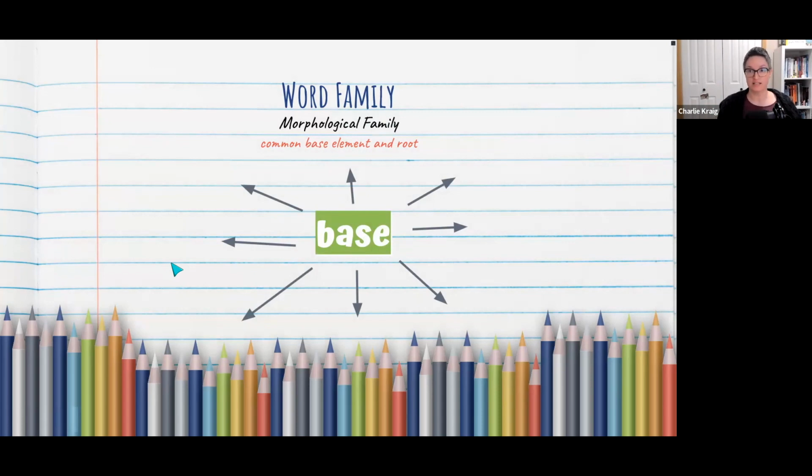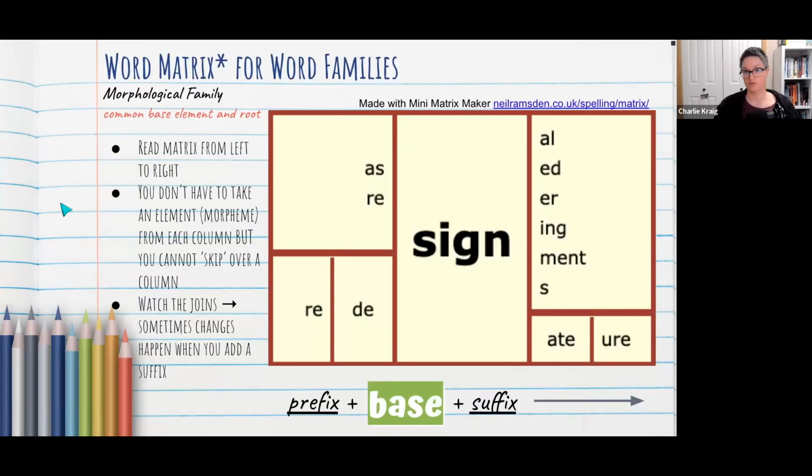And that's still a great activity to do, but another way that you can have students work with this is to introduce them to the concept of a word matrix. Now, this particular word matrix, I want to point out a couple of things. First of all, this word matrix that you're seeing right now is incomplete. It does not include every possible structure for the words with the base of S-I-G-N sign. There is a website that's linked on this slide deck that I use to make this matrix. Again, it's not pretty, but it's functional.